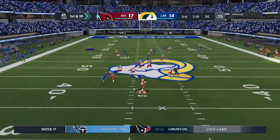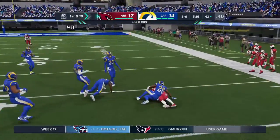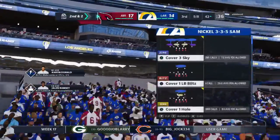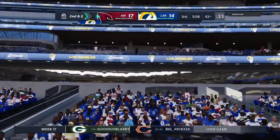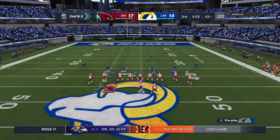Here's Murray from midfield. Open man is Kirk, complete. And they'll get him down after a pickup of 8, 2nd and 2. A good pickup there, 8 yards on the first down completion. Facing a 2nd and 2 after that last catch, good for 8 yards.